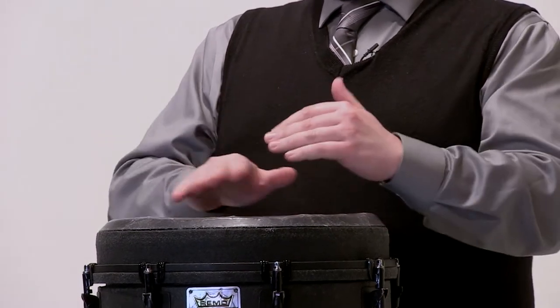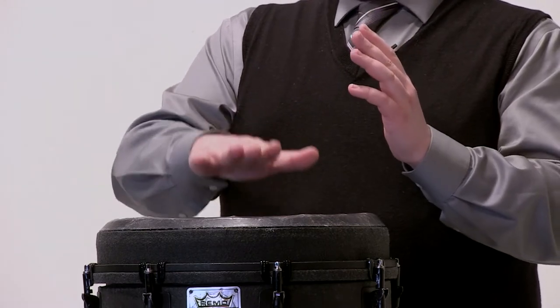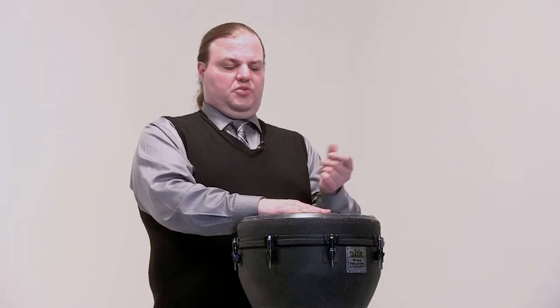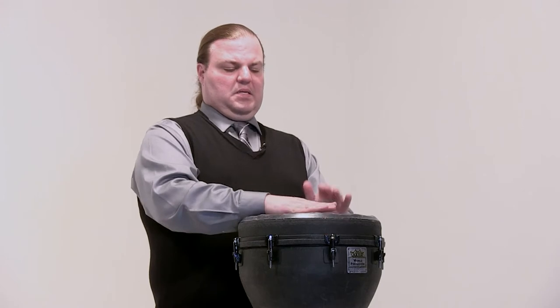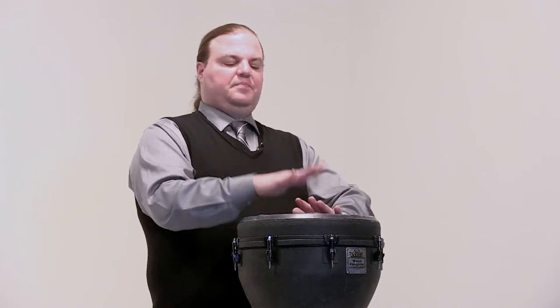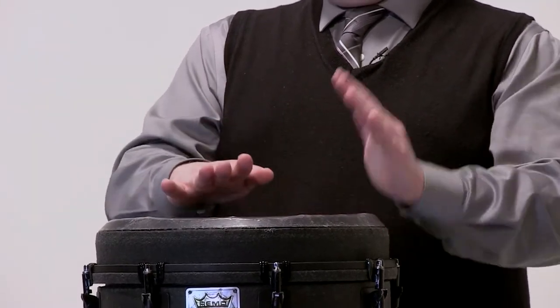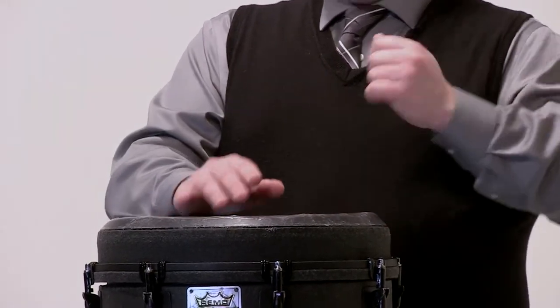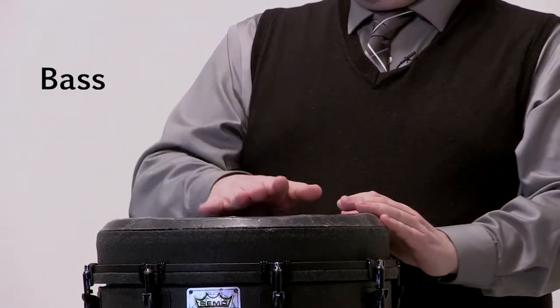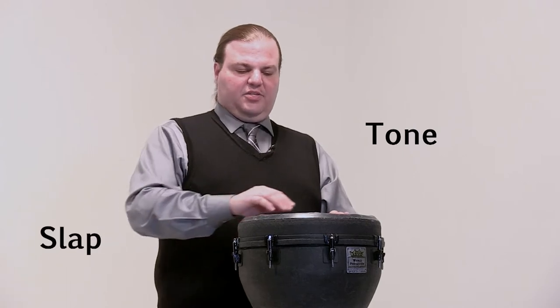Now, whichever hand you want to use, let's switch it where we have one of them playing on the two and the other three. One, two, ready, and. Okay, so once again, bass, middle, tone, slap on the edge, all right?